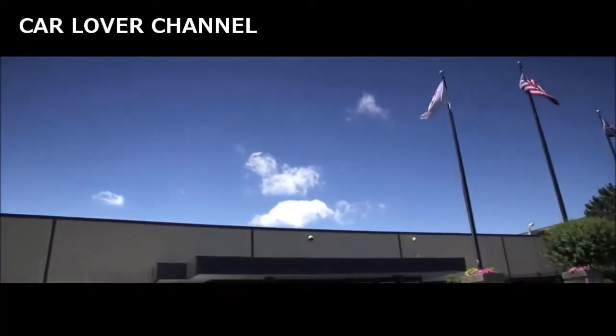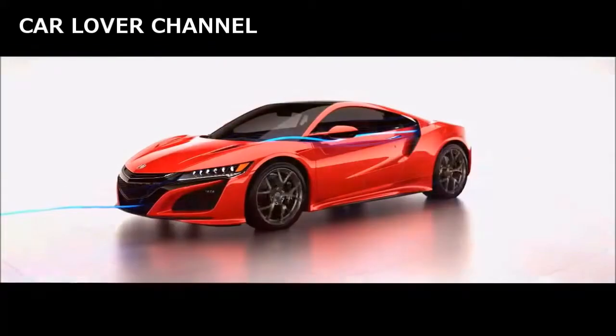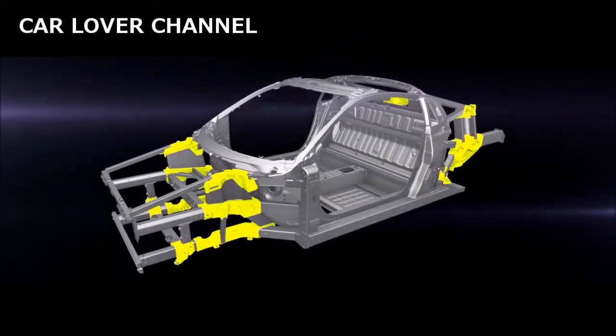The NSX story begins at the nearby Anna engine plant, where components of its space frame are created using a revolutionary new casting process called ablation casting. No one else in the world is making castings this way.